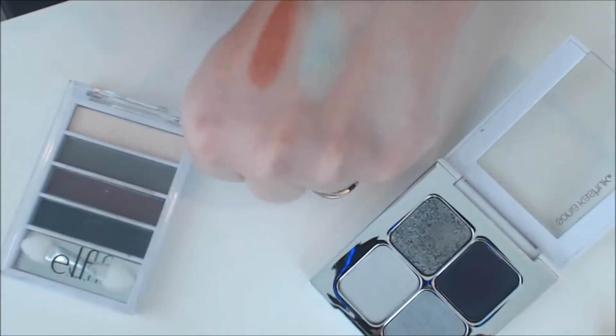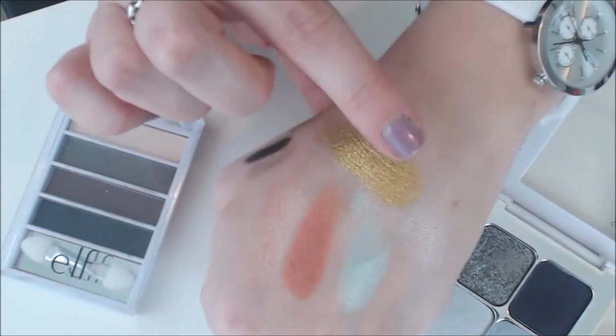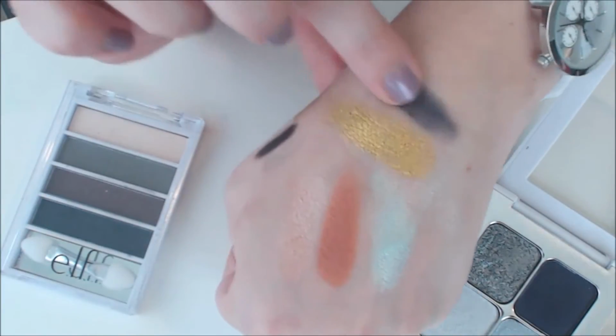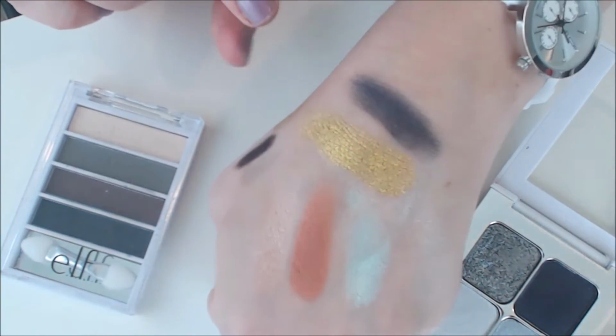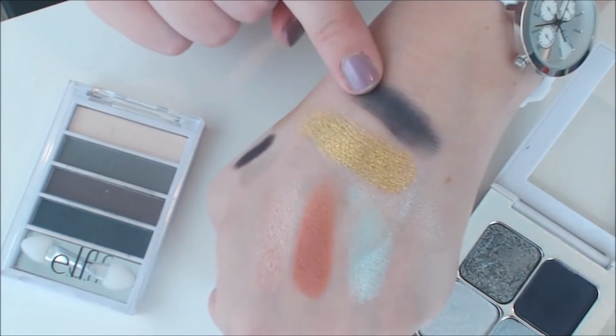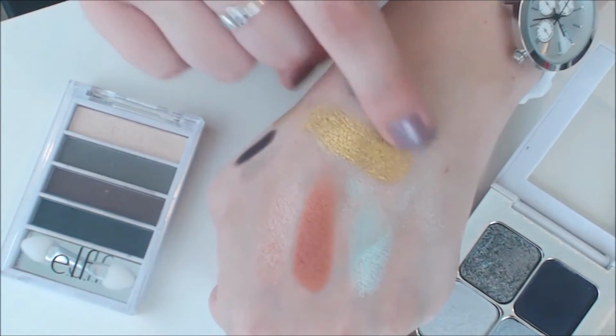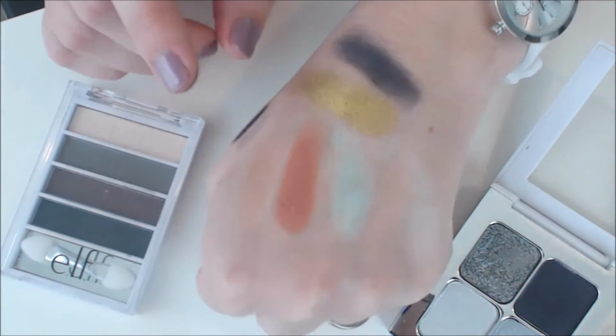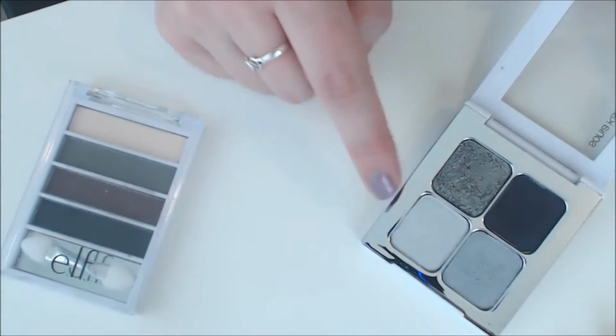Sometimes you get a navy blue in a palette that, once you swatch it or apply it to your eye, goes kind of teal or aqua underneath. This is true to the color. What you apply is what it looks like in the pan, what you see is what you get, and it's very pigmented. The other shades are gorgeous as well.